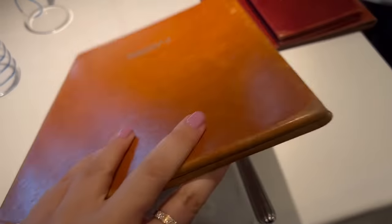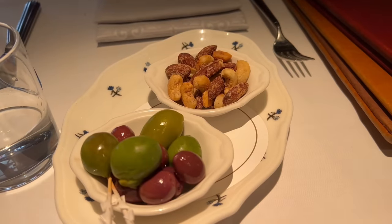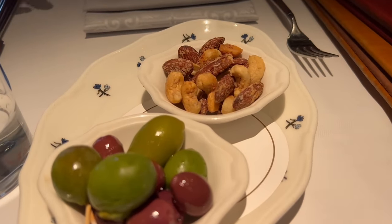Food always comes first before Chanel, and we are at my favorite, Harry's. Oh my god, look how appetizing these look. Can't wait for the mains.